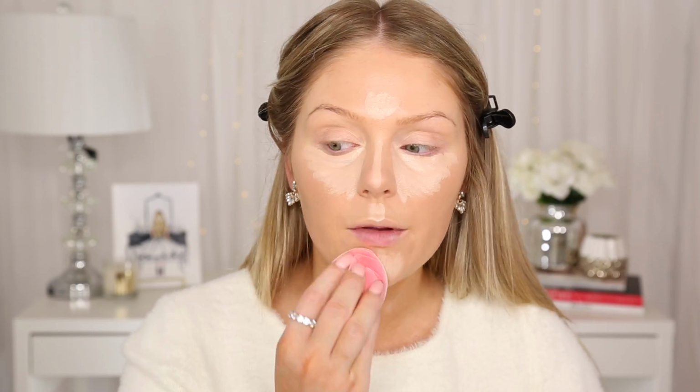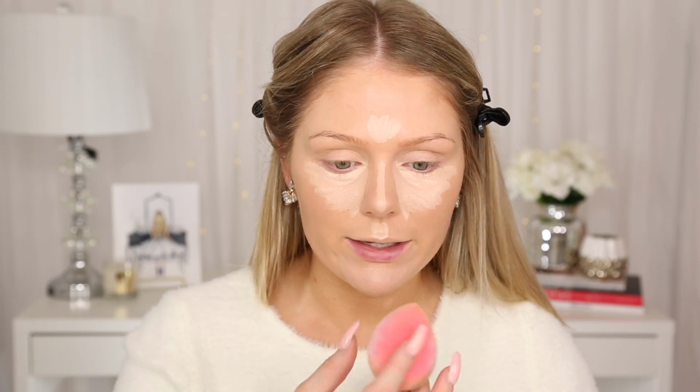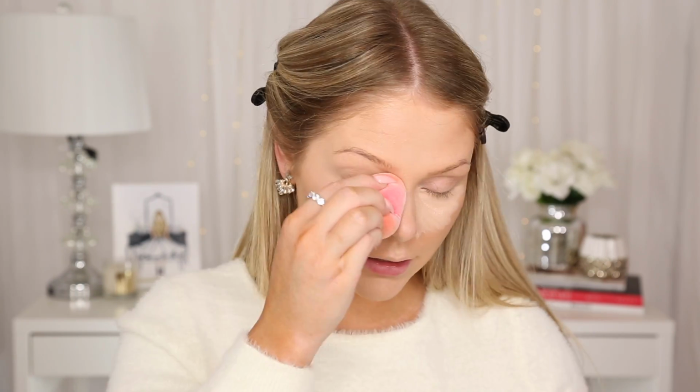So we're gonna go in and blend this out and see, is it good? Is it full coverage? Is it gonna crease? Because sometimes hydrating concealers feel really nice, but then they're a creasy mess. So I hope that's not the case with this, but we shall see. It's gonna blend on my under eyes. Oh yeah, it actually is nice coverage. It's keeping its coverage very well, and it doesn't feel drying or anything on the under eyes.